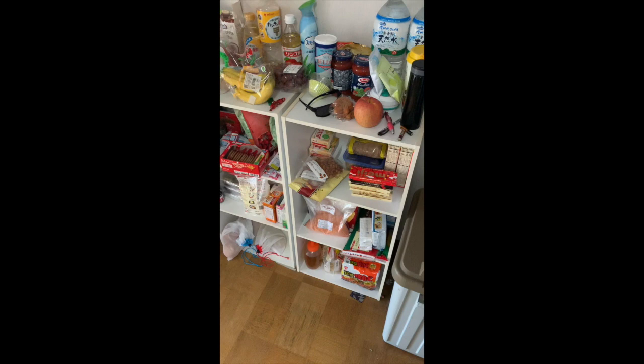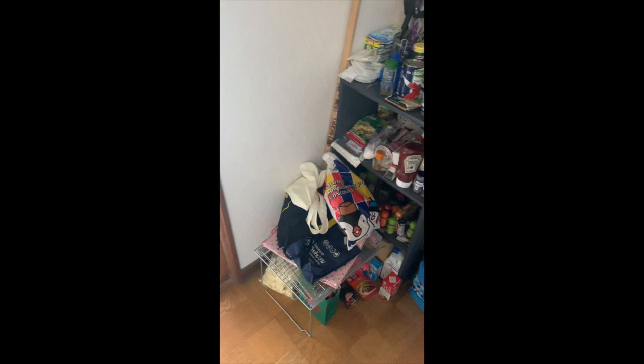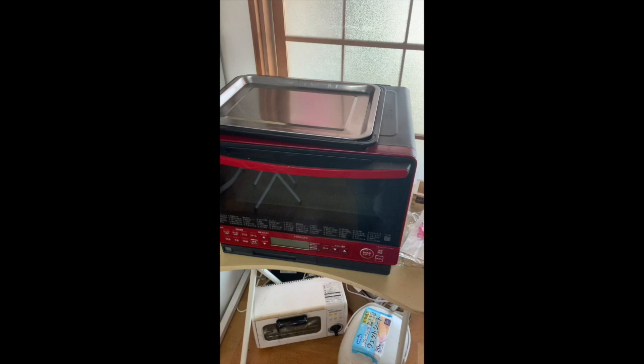Let's start in the kitchen. I enjoy cooking, so I have lots of food. These are my shopping bags. This is my oven where I bake cookies and cakes and pies.